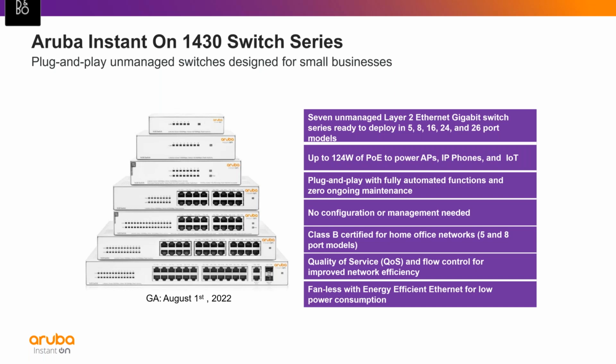But up to 124 ports of PoE, depending upon which switch you've got, in order to power those phones, cameras, access points, etc. We talked about the fact it's plug and play with no configuration and management. These are also Class B certified for the home, and that's on the 5-port and the 8-port.